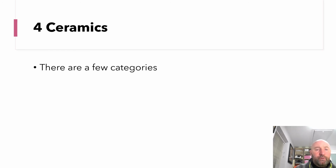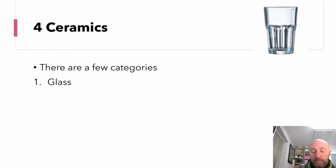Now, the fourth family of materials, with the metals, woods, plastics, is ceramics. Now, ceramics is a really important one, unbelievably important, really, but it's the one that we don't really talk about too often. Okay, so I'll just look at a few categories. They're pretty broad, but the first one is glass. And I mean, glass is so important to us for car windscreens and windows and doors and stuff like that.